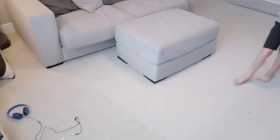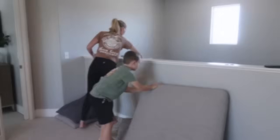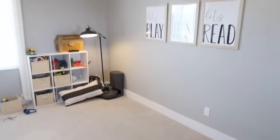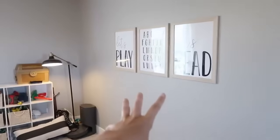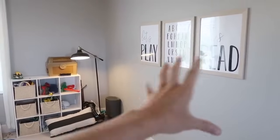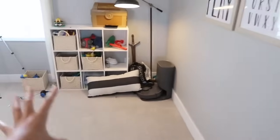So first things first, we need to get this old dingy couch out of here. Thankfully, my husband was home and we were able to. All right, here's the loft. We got the couch. I think we're just gonna put it in the garage as like a hangout spot. I have my Etsy printables I'm gonna put here. I got some neat lights that we're gonna accent this wall with. Not sure what I'm gonna do with like peel and stick or paint or maybe like a feature wall of some sort.